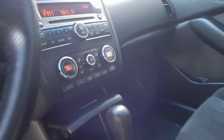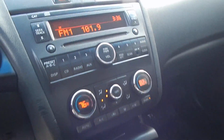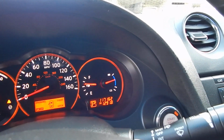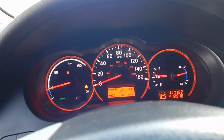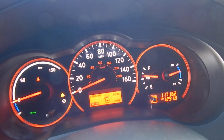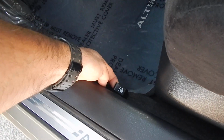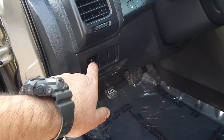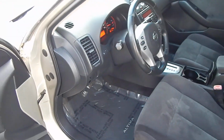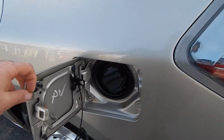Dual zone climate control, so everybody could have their own setting. Stereo works properly. We have 117,162 miles. That yellow triangle will go away as soon as you close your door. It's diverting your attention to the warning sign saying warning, door open. Fuel release right over here. Speaking of fuel, this vehicle runs on just regular unleaded. Trunk release. 87 octane unleaded, none of the expensive stuff.